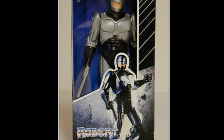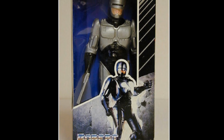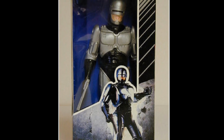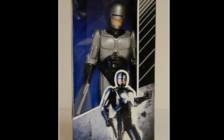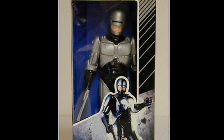But one has to wonder how this really gets around copyright because the logo is the same. The image is directly taken from the film poster. And it's very, very clear that the design of the toy is literally what we see in the film and in some other toys. So this is obviously infringing copyright law, and there's no two ways about it. Simply naming the character Robocop is not enough to distinguish it from the real thing.